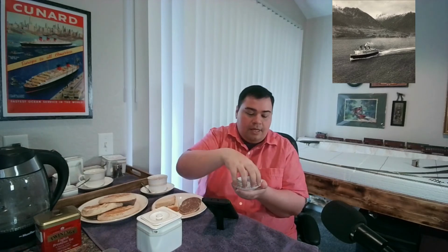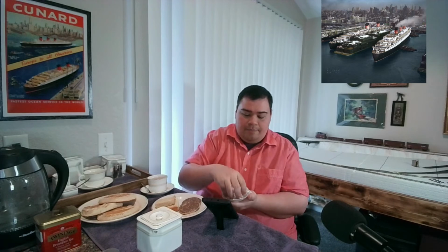And then I have all these here. These are scalloped butter pat plates. So it's just like what it sounds like. You put a little pat of butter on each one, and that's how you serve butter. This is all from Queen Mary, Queen Elizabeth as well. And there's a really big one here for, I guess, really big butter. But yeah, I acquired it all separately.